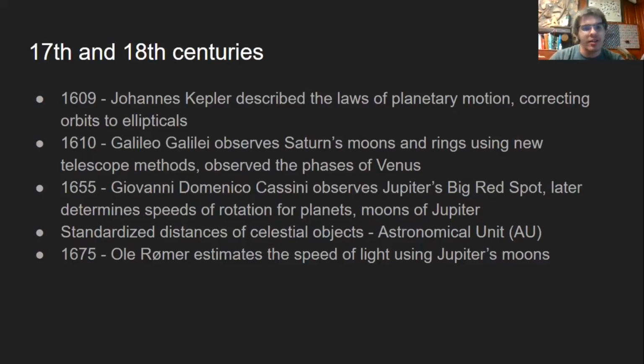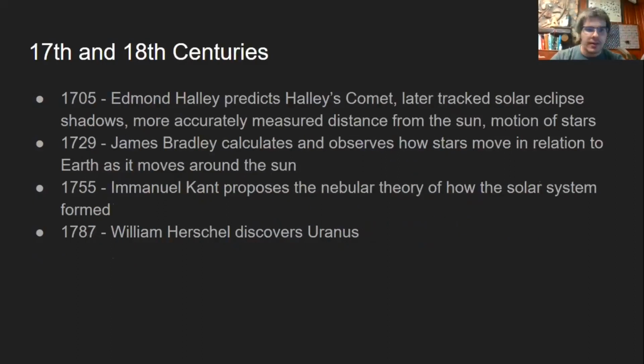In 1675, we also get a man named Ole Romer, who estimated the speed of light after watching Jupiter's moons, which is kind of crazy. He was able to estimate the speed of light to a pretty good degree of accuracy after observing Jupiter's moons and how light played off of them in his telescopes.